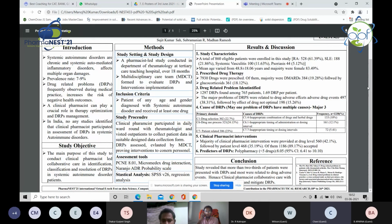So clinical pharmacists provided interventions for all causes, that was 1330 causes, and of them the majority of interventions were provided at the drug level, that is 560, followed by the patient level, 468. Most of the interventions were accepted, that was 89.7%, and that leads to resolution of 90.4% of the DRPs.